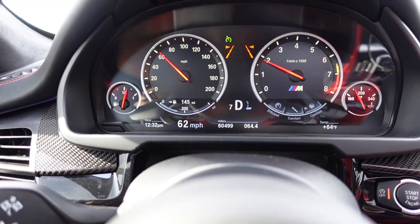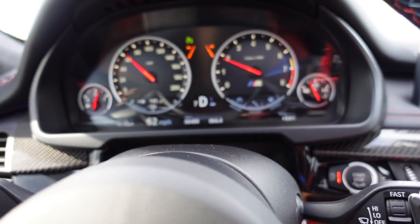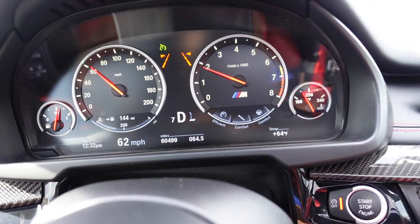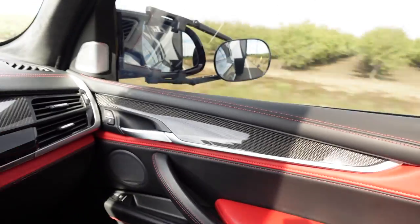That's it. So you're here. I got the cruise set. 62 miles an hour. You can see the trailer back there.